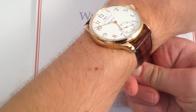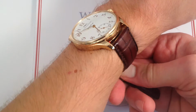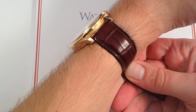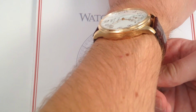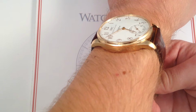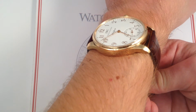Now, on the wrist, you can see this watch reads like a traditional 43 millimeter IWC Portuguese, or Portugieser as it's sometimes known. Now, just 12 millimeters thick, the watch is actually exceptionally compact and sits flat on the wrist. Also exceptionally comfortable. You see the characteristic short lugs, a design technique that IWC pioneered years before the likes of Hublot or Audemars Piguet broke into the big watch realm.